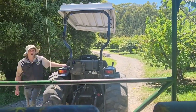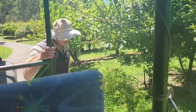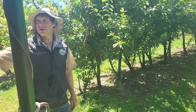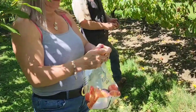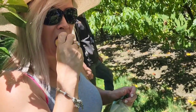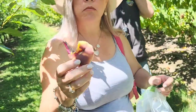This is our local bakery. Come on, honey. These are called donuts. So if you are hungry, but these don't have jam in them. So the same thing with the yellow peach. The more colour you see, the more ready they are. They could taste similar to a yellow peach. They're just flatter. Okay. That's probably the only difference.